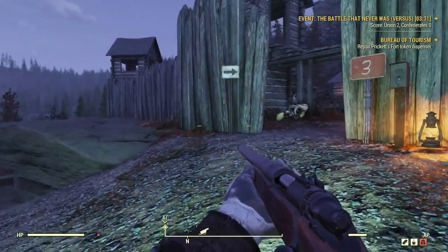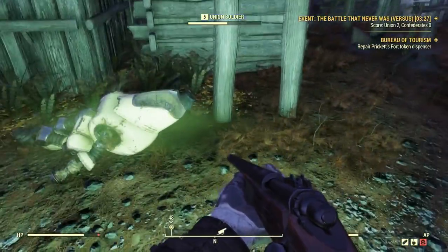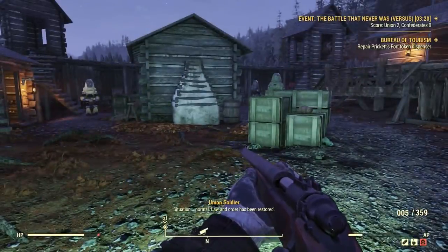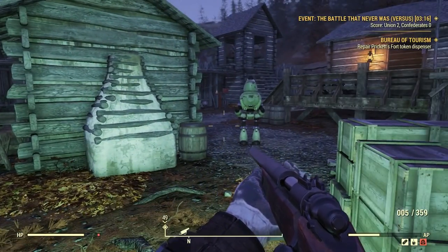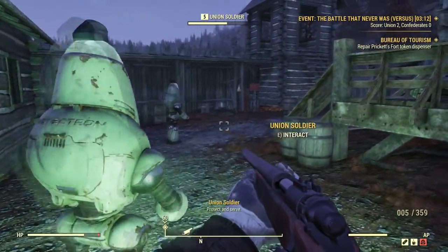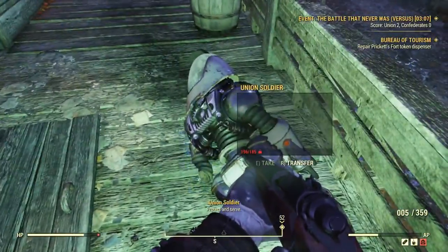All right, who's shooting who? Yeah, this is a Union soldier. This was a Confederate soldier. Okay, I guess we won. I mean, can't say I'm surprised. There's protect more Union soldiers. Protect and serve. Okay.